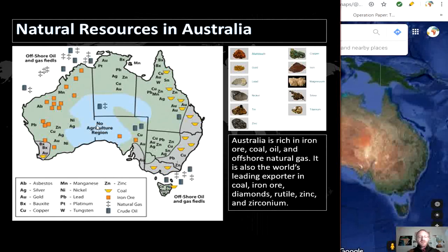Now, the top natural resources are iron ore, coal, oil, and natural gas. Australia is also the world's leading exporter of coal, iron ore, diamonds, rutile, zinc, and zirconium. Even with declining sales of coal in recent years, Australia has been able to keep their primary sector intact with the exploitation of natural gas and offshore oil platforms.